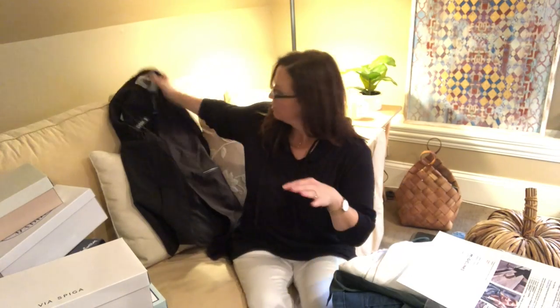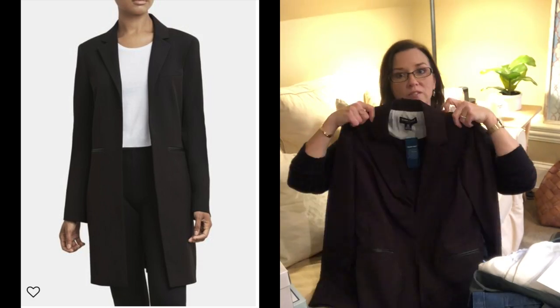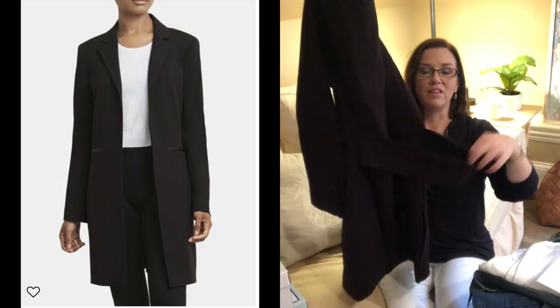So I saw this and I thought it was adorable. It's like a black blazer, but longer. And it has this belt kind of a thing on the back. So those are my incredibly amazing purchases.